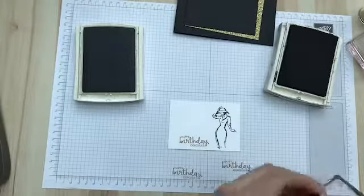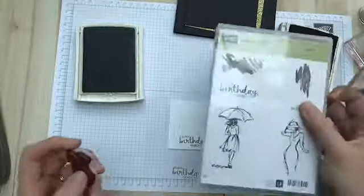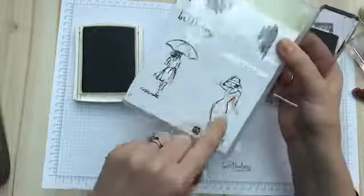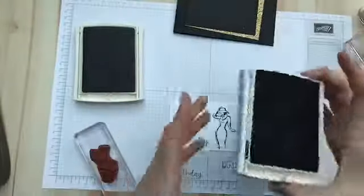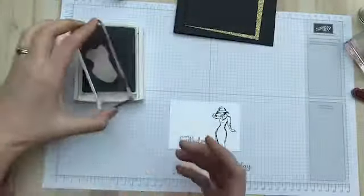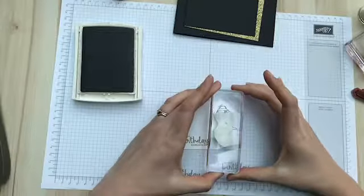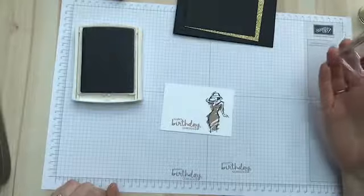That, like that. And then we're going to use the squiggle from the stamp set. So there's two squiggles. That one there is like her dress shape. So that will come down her dress. I'm going to pop that in the crumb cake. Get rid of some of that glitter. There we go. So that goes over her like that.